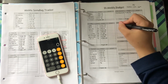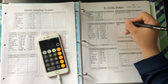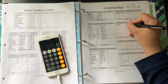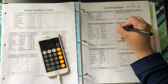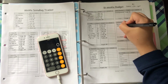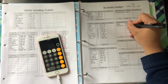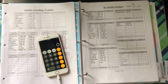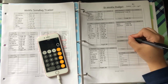Sinking funds, I have baby. I just want to put a little bit more into that if possible, so 100. And then for our vacation, 100. And that is all for that, so 200.